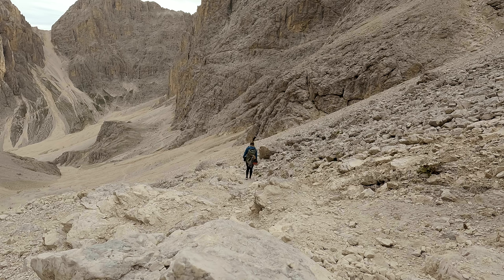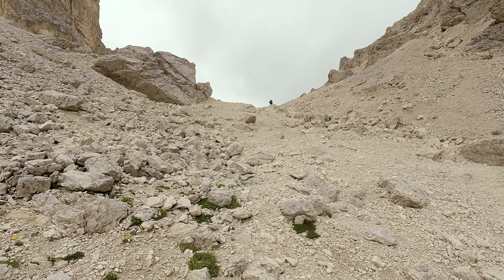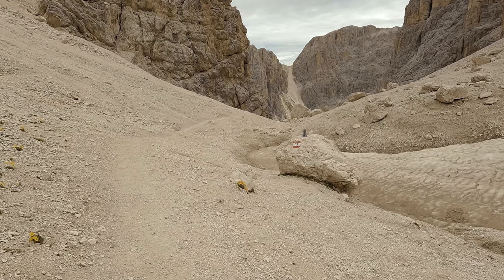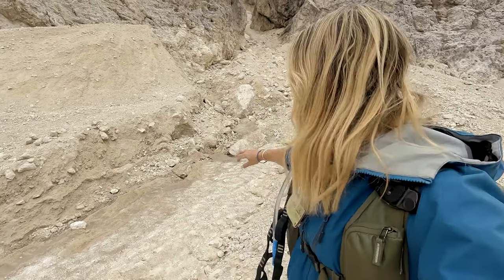The mountain pass that day was a killer. It started with a really steep descent on extremely loose and slippery rocks. At the bottom, there was some snow from one of the many glaciers in the Dolomites that have been melting rapidly over the last few years. It might be a bit hard to tell, but there's actually a big snowfield right here. Blends in with the dirt as it's all kind of the same color.